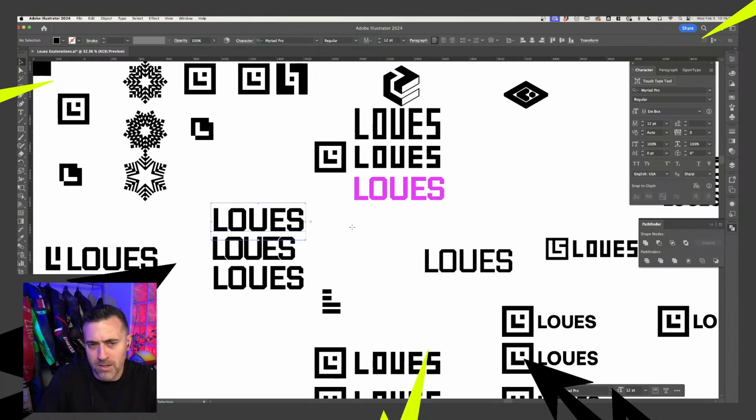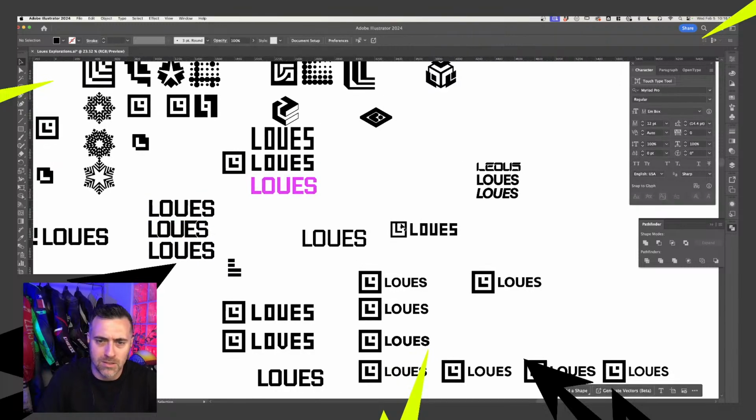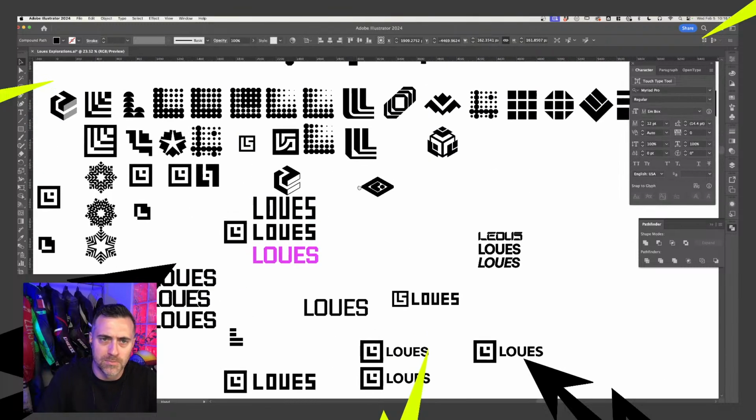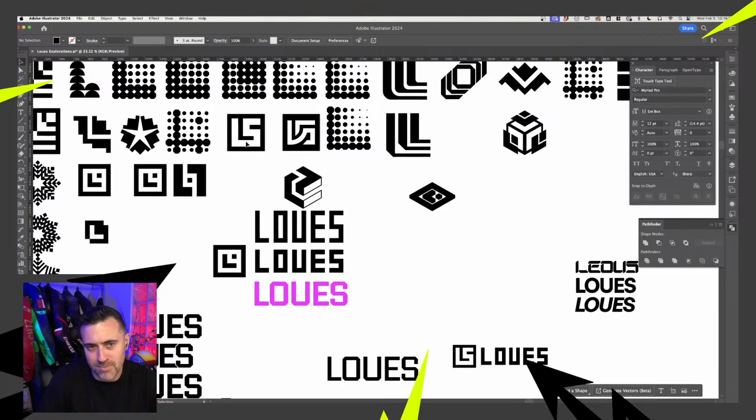Just trying to keep it all really, really geometric. Did a bunch of different type pairings. Nippo was another type pairing I did. Oh, here's this LS version as well. This one's kind of nice too, but for the brand, I think putting the end consonant on it is more confusing than it is clear. So I think just keeping it this very simple grid L.